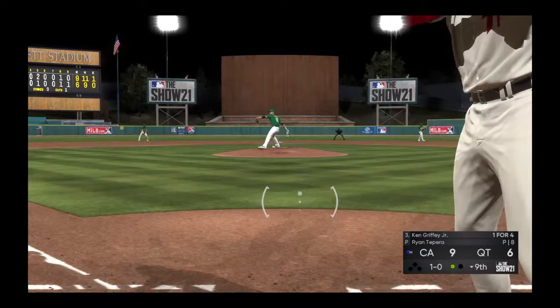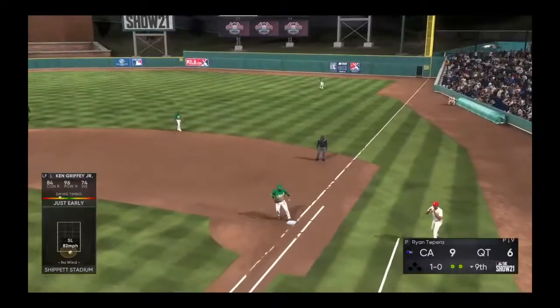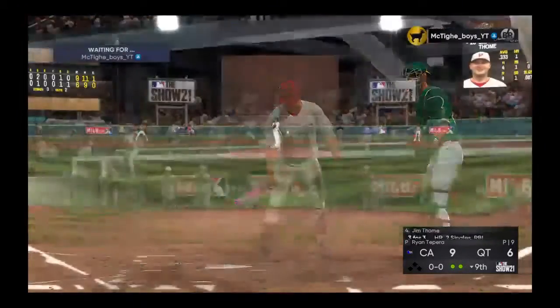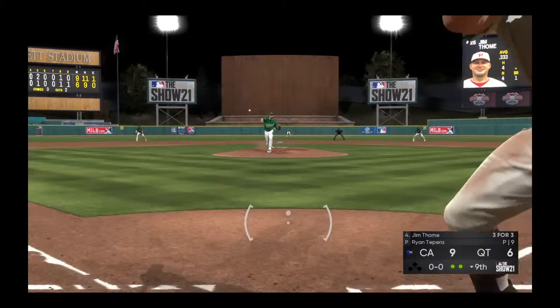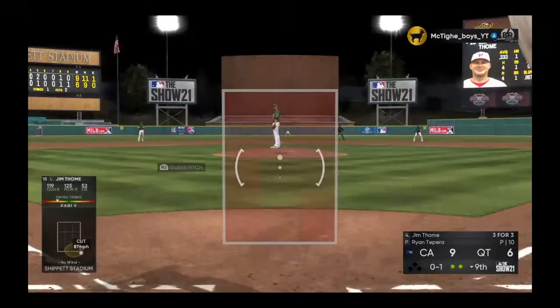The 1-0. Hit well on the ground to first. He's got it, the tag, and he is out. So now to the plate, Jim Thome. And he needs to make something happen. They're down to their final out here in the ninth. Out in front of it, strike 1.